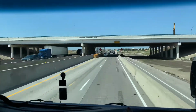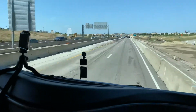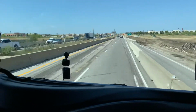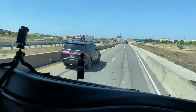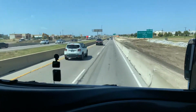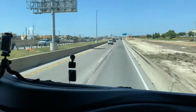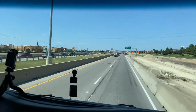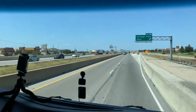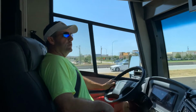So once we get past this part, look for signs for Alliance, and I think that's where... Oof. I'm super nervous about this wall on the right here. I know. Oof, oof, oof. I feel like we should just drive in the middle of the road. Oh my God. We're almost to the end of it. Oh my gosh, I can't breathe. That was so scary.